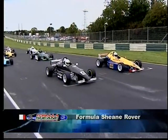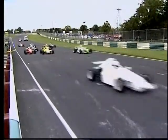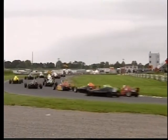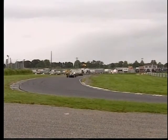So ready to go with Formula Sheane, and on pole position, a good start there from young Trevor Duffy. Very much a man to watch in this class. He's had a lot of pole positions, but it didn't work out from new champion David Hall. Takes the lead. Very confident start from him. Chops across the bows of Duffy. And look at all these cars built by David Sheane and Blaine Rowe. A Rover K-Series engine in the back of them, space frame chassis, and great, close, competitive and affordable racing.